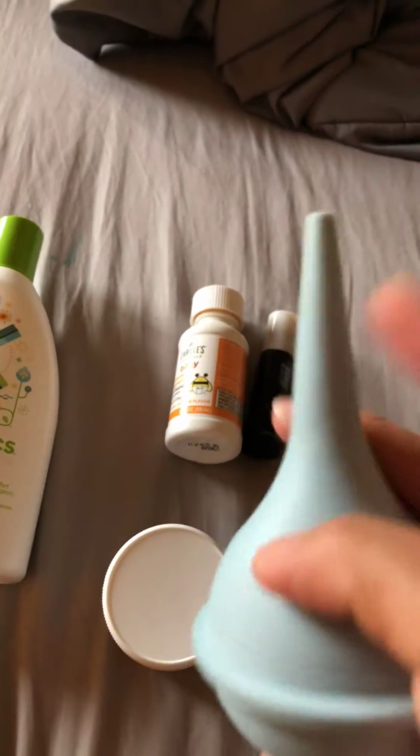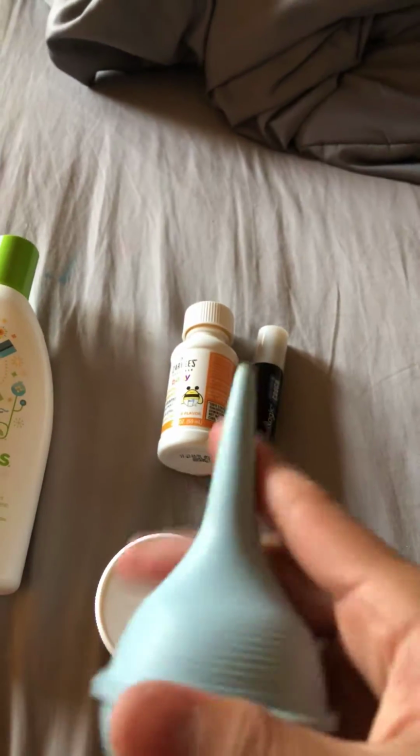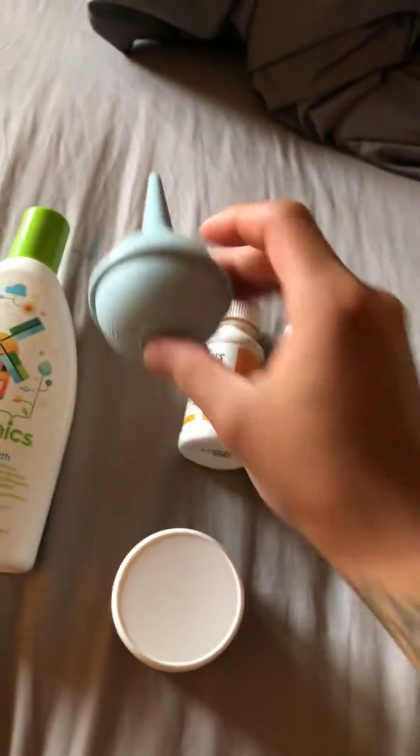So I always use this to take out her boogers. It just works so good. It doesn't bother her. It's rubber, so it doesn't hurt her. So like I said, this is just great. During baths, throughout the day, whenever they have too many boogers, you just suction with this.